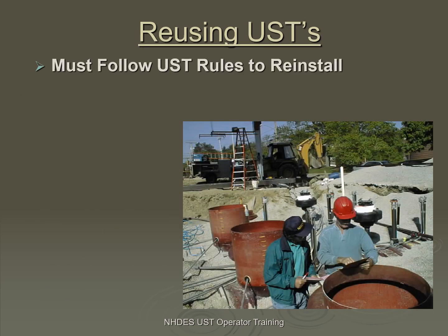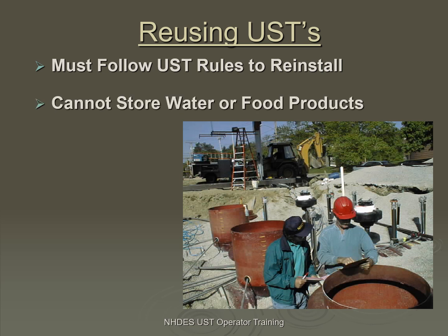With UST installations costing quite a bit of money, one way you can save some money is by reusing USTs. You do need to follow the current UST rules to reinstall, so you can't install single wall tanks anymore in New Hampshire, so it would have to be at least a double wall tank. You cannot store water or food products in these tanks, as we don't want them mixing with petroleum. And finally, the tank needs to be recertified by the manufacturer.